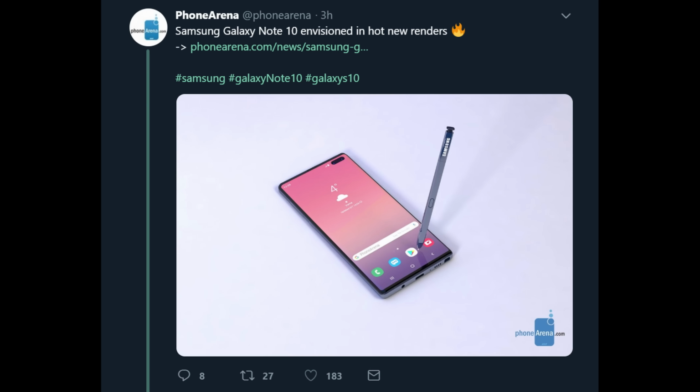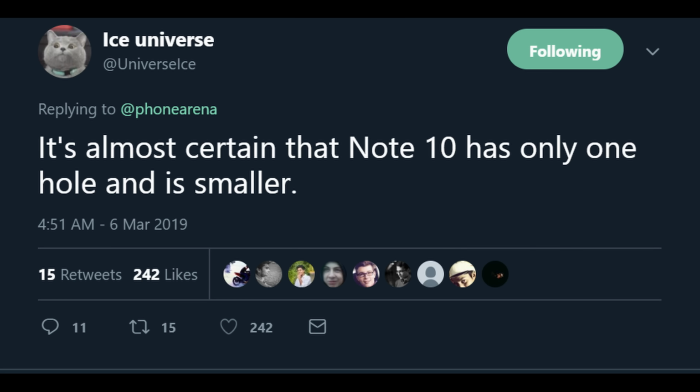But if you read his tweet down below, Ice Universe says it's almost certain that the Note 10 has only one hole and is smaller. So what he means by that is that you're going to get a smaller hole in the top right, and it's going to be only one. You're not going to get double cameras like you do on the Galaxy S10 Plus. Hopefully the camera can obviously compete with the S10 Plus. I'm assuming it can, if not be better.